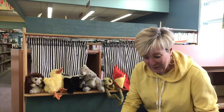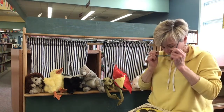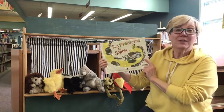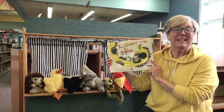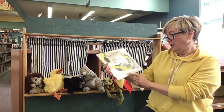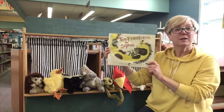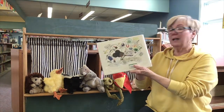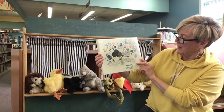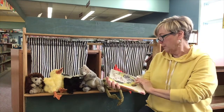It is. So, let's move on. And today, our book is called Two Problems for Sophia. And Sophia is an inventor. Inventor also starts with the letter I. And Jim Averbeck wrote the book, and Yasmin Ishmael drew the pictures. So let's find out. Let's look at the back of it. There she is thinking, what can I create? What can I draw? But let's find out what her two problems are.